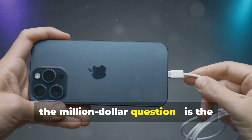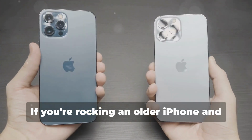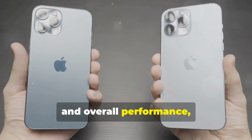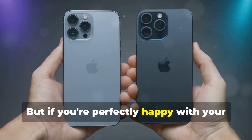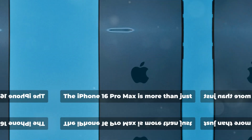So, the million-dollar question? Is the iPhone 16 Pro Max worth the upgrade? If you're rocking an older iPhone and you're looking for a serious upgrade in terms of camera, battery, and overall performance, then absolutely. This phone is a beast. But if you're perfectly happy with your current iPhone, you might not need to jump on the upgrade train just yet.